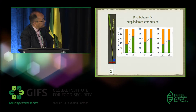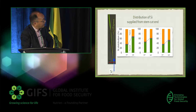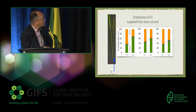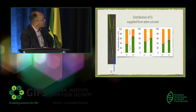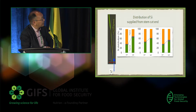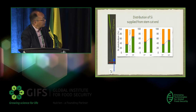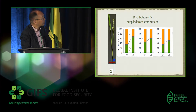So we did a stem feeding experiment. We cut the panicles and then fed silicon from the cut end and looked at the distribution of silicon to the flag leaf or to the panicles. As you can see here, similar to ELISA6, when you look at ELISA2 and ELISA3, you got increased accumulation in the flag leaf, but decreased in the panicles. So this means that all these three transporters are involved in the distribution of silicon to the panicles.